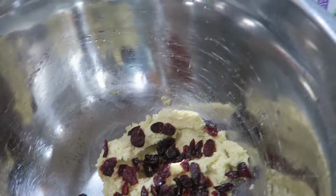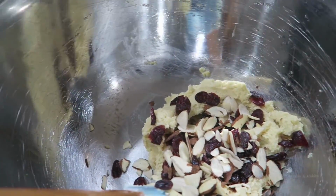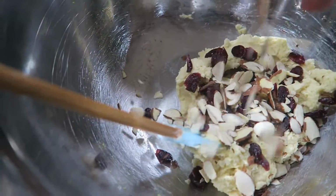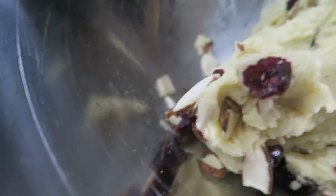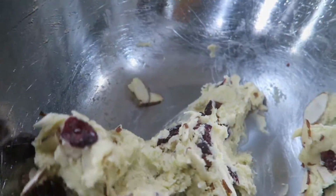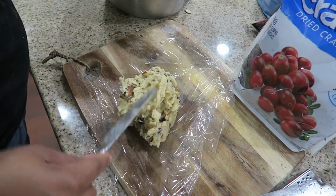Trying to get these almonds. Give you a little crunch. That looks pretty. Going to make a pretty cookie. So we'll see you tomorrow.